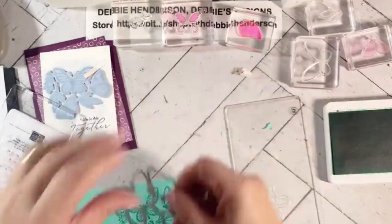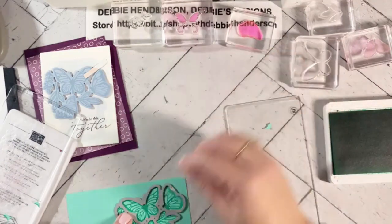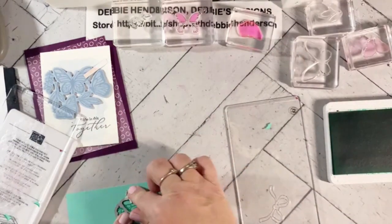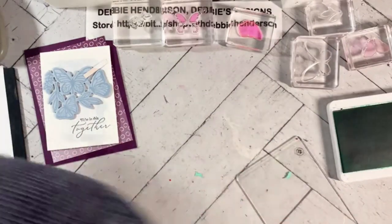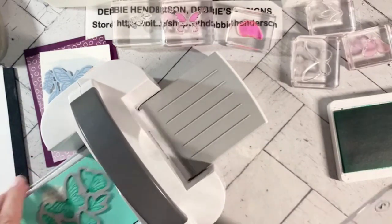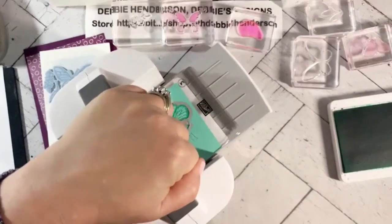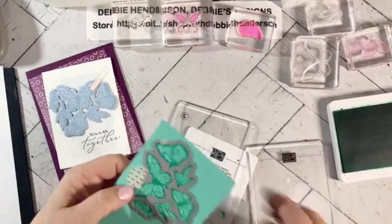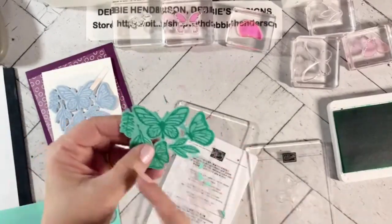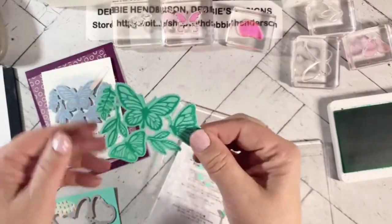And you know what? I'm going to do that right now, right in front of my face. I can see what's going on. Okay, right there. Don't move. Let's try this again. Oh, that looks much better already, I can tell. There we go. Now, there's always a couple little pieces there in the middle that you need to punch out. So look how pretty that is.